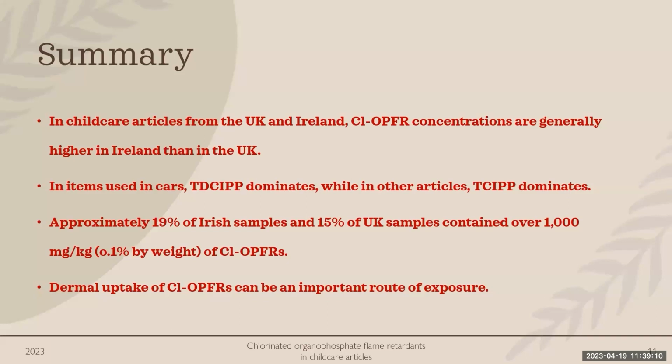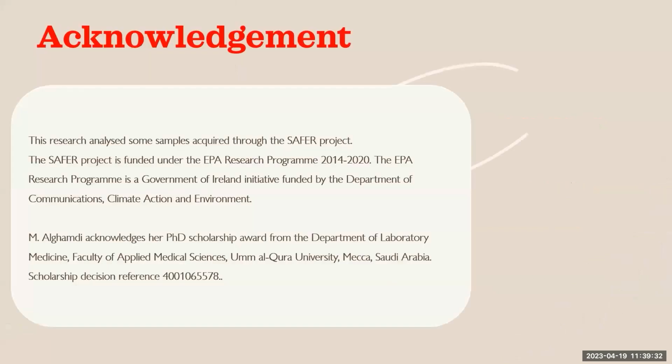Approximately 19% of the Irish samples and 15% of the UK samples contained over 1,000 milligram per kilogram, which is equal to 0.1% by weight of chlorinated OPFRs. Dermal uptake of chlorinated OPFRs, as we saw in the previous slide, can be an important route of exposure for children.